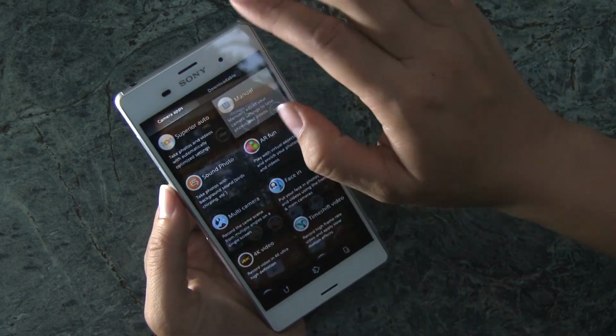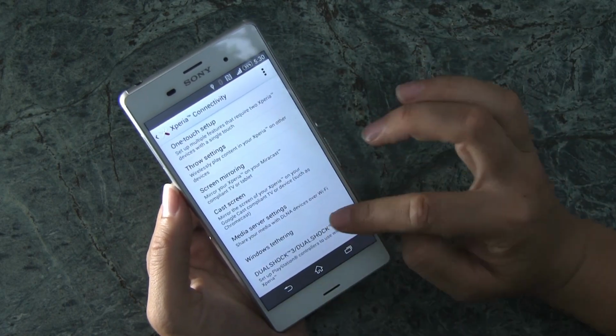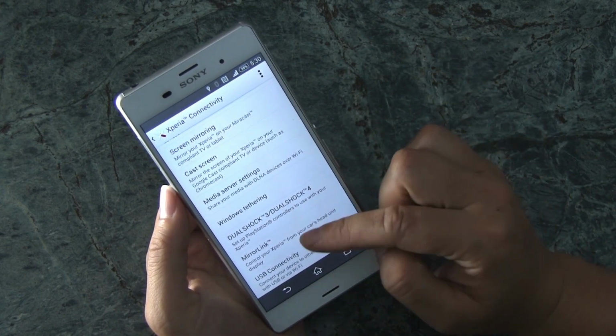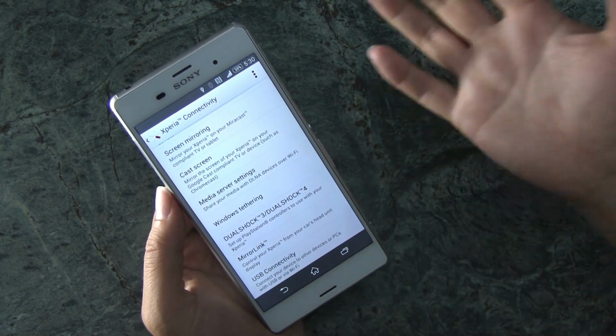Right? So out of everybody, that's kind of why Sony has this big investment. Let's get back in here. Sorry, I got kind of distracted. There's DLNA. You can tether with Windows. Now, this is something that unfortunately isn't up and running yet with the PlayStation 4 sharing, but it will be very shortly. But you have DualShock, right?